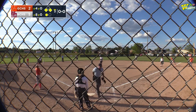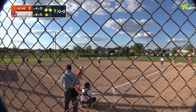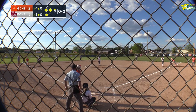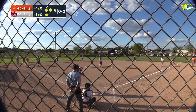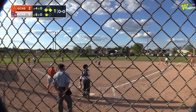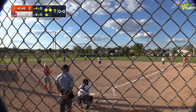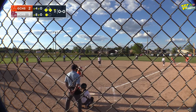And here we are, 5-2. At the plate now for Grayson County is number 3, Autumn Riggs. So looking to get a ground ball anywhere besides the pitcher here. Yeah, to score the runner. That was Addie Bratcher with the spinning single. So it's going to make it a 1-0 count now, ball outside. Runners on first and third, 1 out.